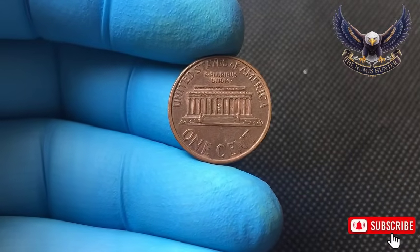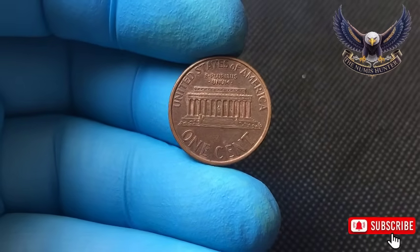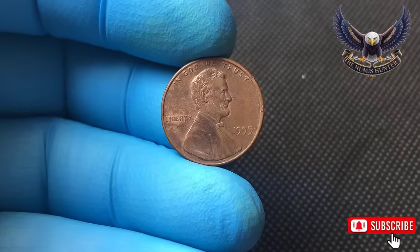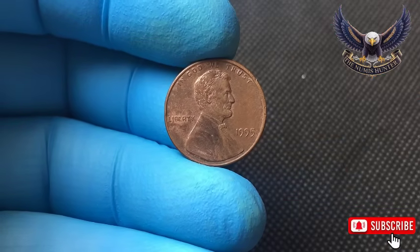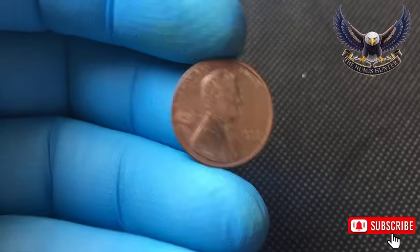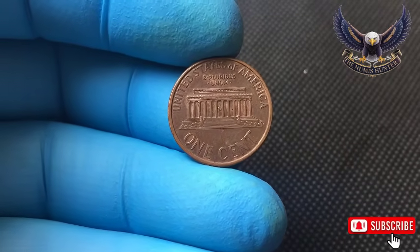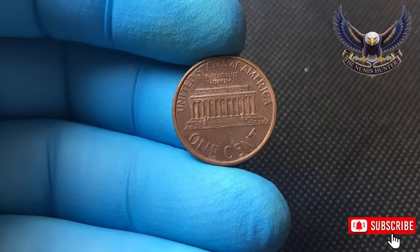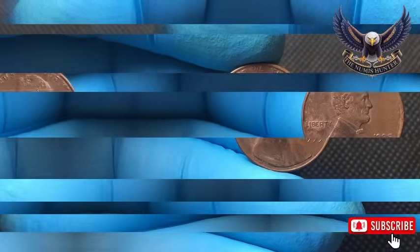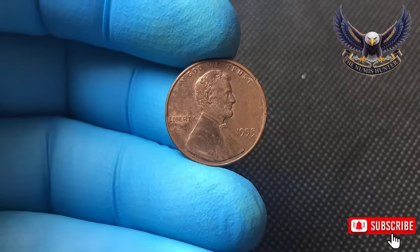A double die reverse, as we discussed elsewhere on this channel, occurs far less frequently than the more commonly documented double die obverse, since the reverse die typically receives less critical alignment scrutiny during the hubbing process compared to the more prominently featured obverse bearing Lincoln's portrait. Mint engravers and quality control staff have always paid closer attention to the obverse design, since that is the side most people immediately recognize and associate with the coin's overall appearance, meaning subtle doubling on the reverse can slip through even the most rigorous inspection process far more easily than a comparable doubling on the obverse ever could.